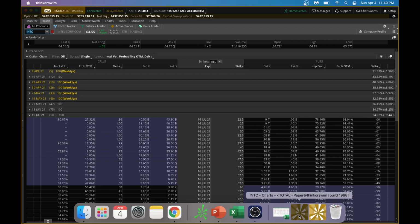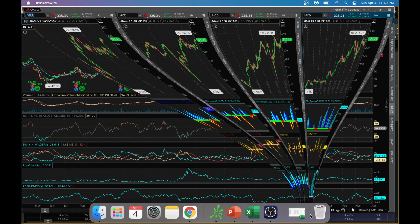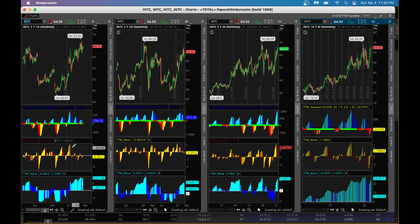So with that Intel, if I go to here, TTM trend here, as you can see here, we got a squeeze forming up in a daily chart. It's a one year 1 day chart, and we got a squeeze in the making in a 2 day chart, and also a squeeze in the making in a monthly chart. And one thing we always look at is really when the squeeze is about to be making, where is the longer term C wave? As you can see here, C wave is above zero here, and it's also showing the light blue color, which is a strength.